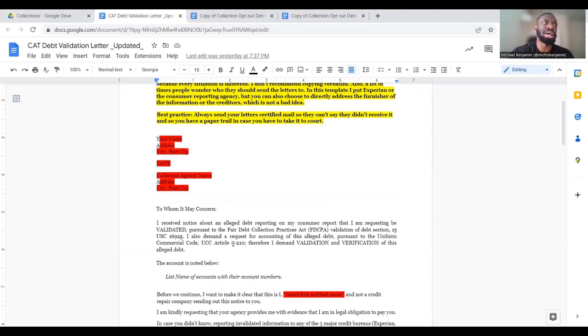That's basically asking for a record authenticated. A record authenticated is basically saying that they have to have an official that works at that company sign under the penalty of perjury that what they're sending you is correct. So when you're asking for that, like original contract and all of that, right? They're never going to do that. So that's why UCC 9-210 number 2 is powerful.